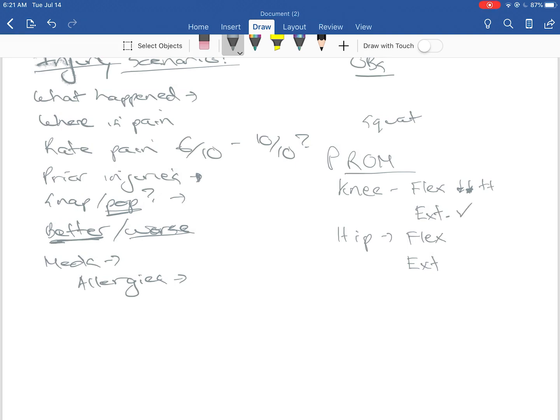Passive knee extension, now it's full range of motion since we're moving it for them and they don't have any pain at all. Passive hip flexion, they have full range of motion, but they get some mild pain with that. And then passive hip extension, because it would be putting stretch through rectus femoris, decreased moderately with moderate pain.